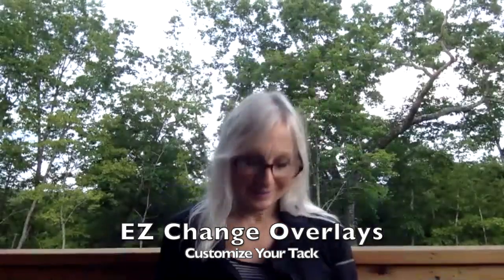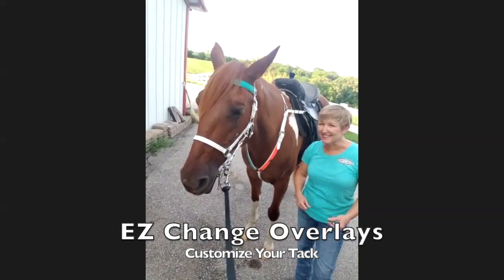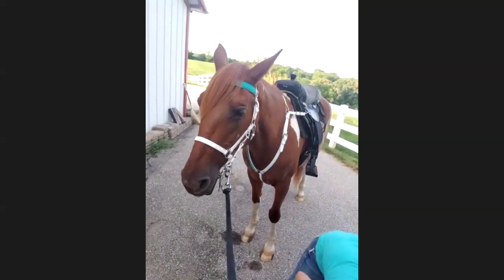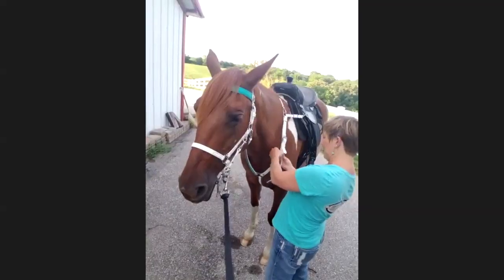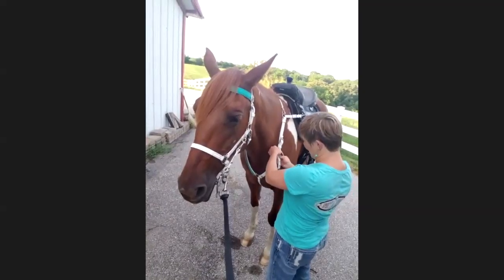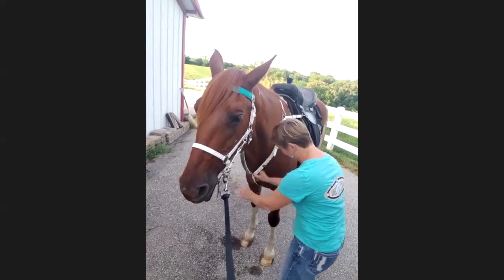Very, very cool. I have to tell you, I'm kind of conservative normally with dressing my horse, but I've had more fun with those. Being able to change the brow bands and the shoulders, that's awesome. This happens to be another version that's a little quieter, if you will. That's very pretty too. It's been fun.